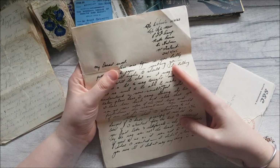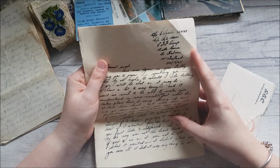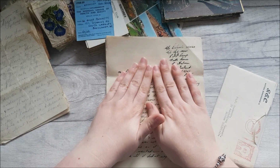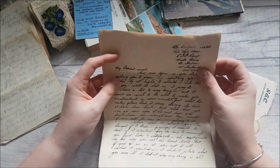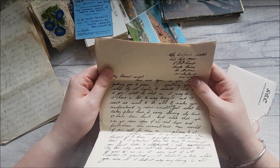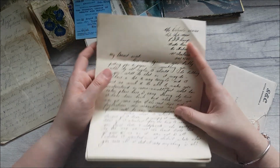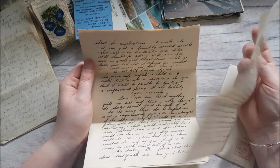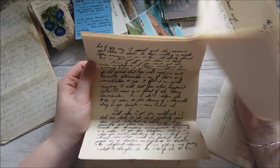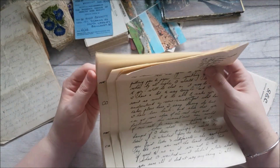It's a little bit harder to read, this letter. I don't think they're the same people. So this one is in March of 1945, and this is a letter from a man who's in the army. He's stationed in Northern Ireland and his young wife is pregnant at home, and the whole letter is him writing to his wife saying how he's trying to get compassionate leave and a compassionate posting, but the commanding officer won't allow him.